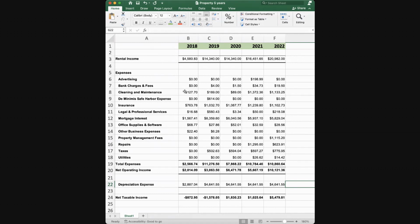Just typical cleaning and maintenance, insurance costs, a couple months of mortgage interest, and really that was kind of all we had for that year. So we ended up with a net operating income of about $2,000 for the year. And then with depreciation, we actually had a net taxable income that was negative.